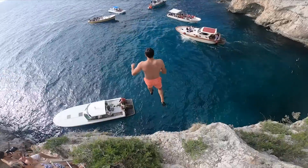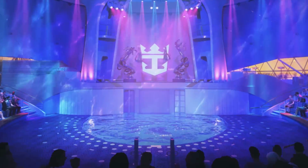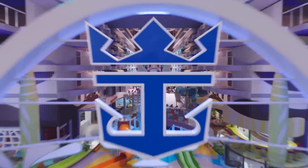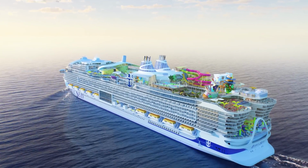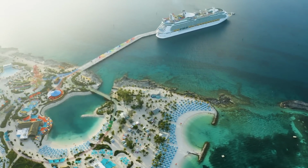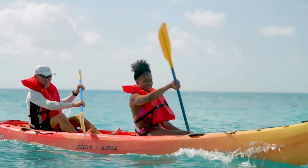And on this episode of Making an Icon, we're diving into all that and what it takes to make Icon of the Seas Royal Caribbean's most sustainable ship yet. We have a responsibility to our planet to continue to evolve and get our ships to be as sustainable as they possibly can be. And so for us, it's not just to go out and deliver the best vacations in the world, but we need to make sure we're doing that on a responsible basis.